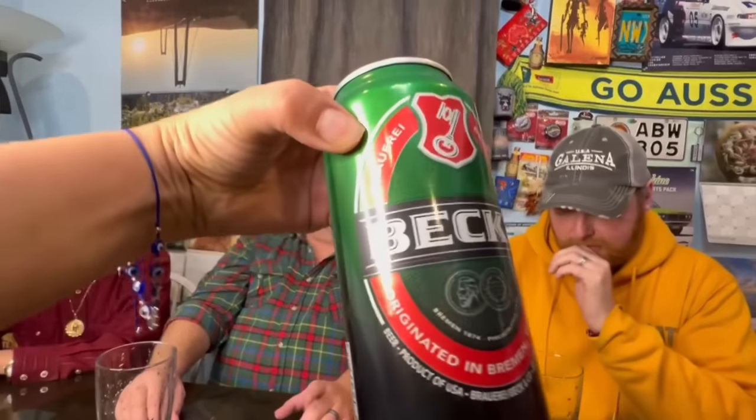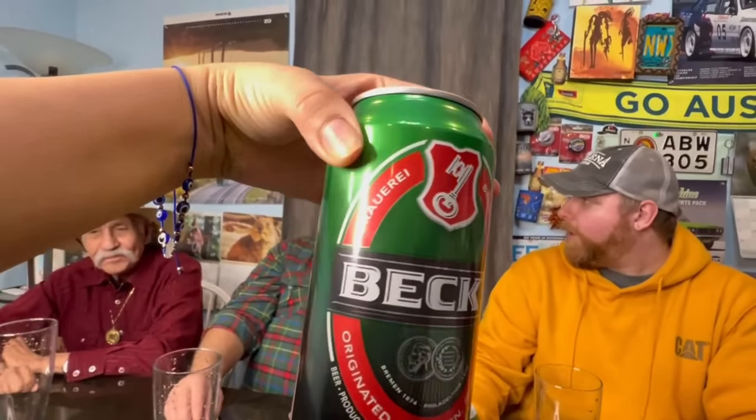And probably not the best choice for an original German one, even though it is. Out of the three, this one I've had before, I've had better. I have not. But I've definitely seen it in our mainstream stores, not even a specialty liquor store. I've seen this at regular grocery stores here. I used to drink it in the bars back in the day, too. Okay, that's interesting.